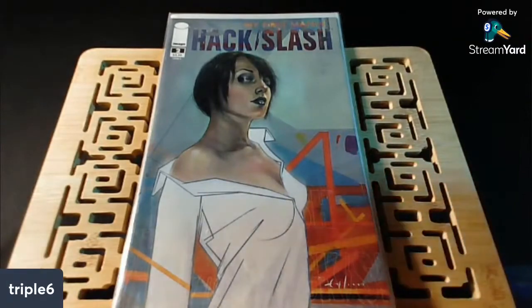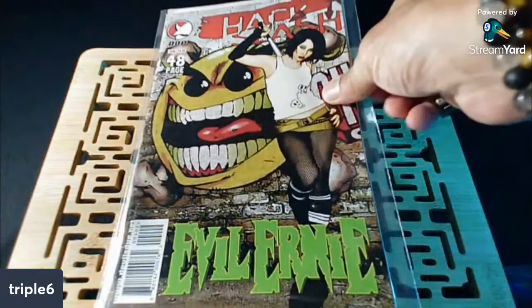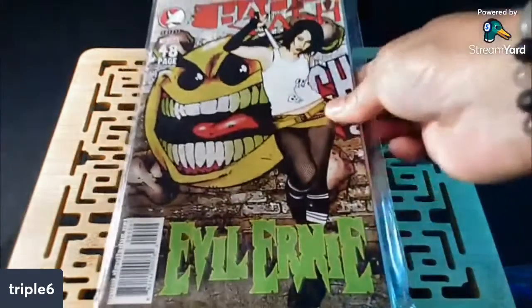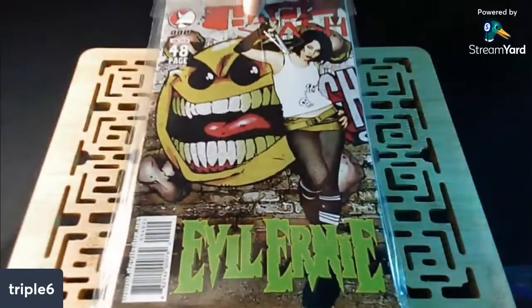Speaking of dope covers, another one from Devil's Due. This is Hack Slash Evil Ernie. I just think this is a great cover, man. I liked it a lot, so I bought a couple. This is number 4. Like I said, I picked up a couple of these. I got these in a nice little lot.